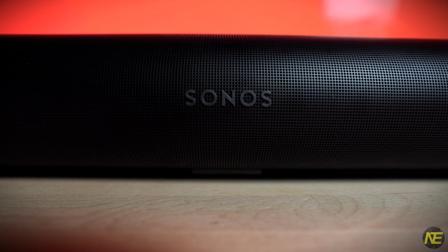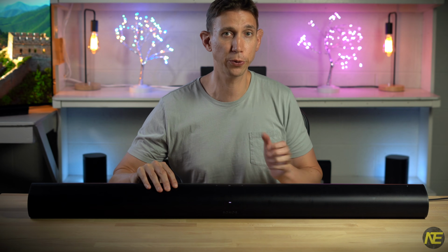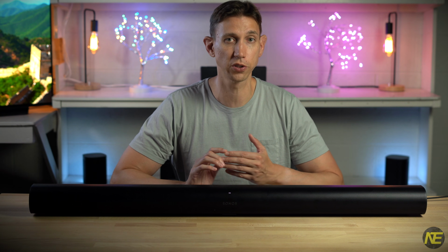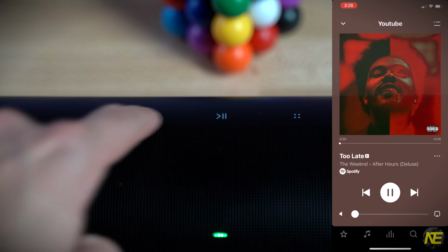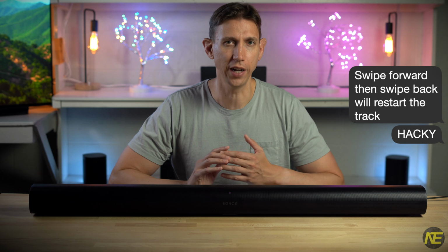You can find the Sonos logo right in the center of the Arc grille. It's a physical badge, not a skin, like on the Playbar, but as you can tell, it's rather understated. On the top center, you will find your typical 3 capacitive touch controls: volume down, play pause, and volume up. These work the same as other Sonos touch control speakers, where the volume controls also act as a track control with swipes. Swiping with the play arrow will track forward, swiping in reverse will track backwards. Restarting the track is still not supported, not sure why.